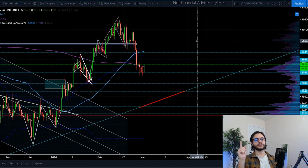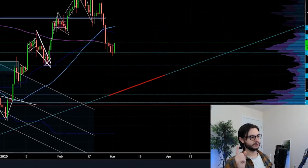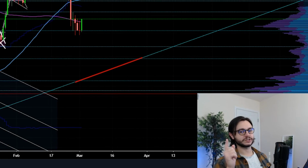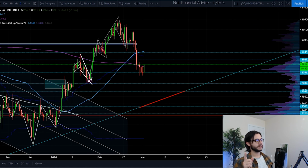Now, here's something to think about. Really important to think about. If we would get a bounce in the short term, the key area that we would need to break, okay, is that 92. So if we would break that, then we could start thinking, oh, maybe this is not just a short-term bounce. Maybe the trend is actually reversing. But until then, okay, until then we have to wait.